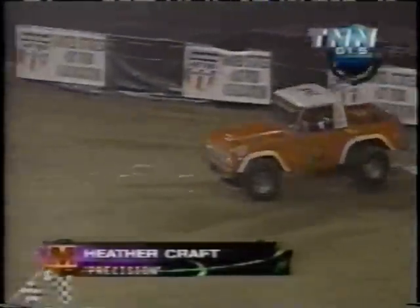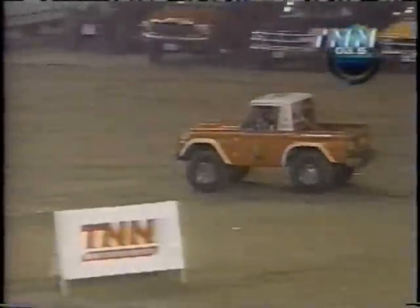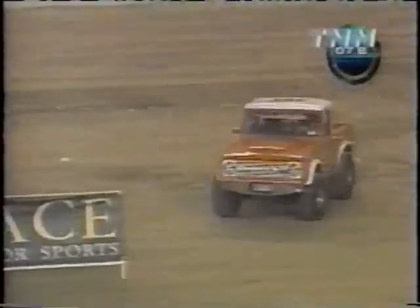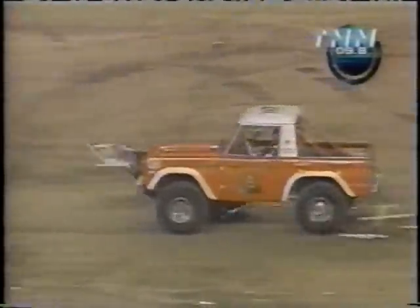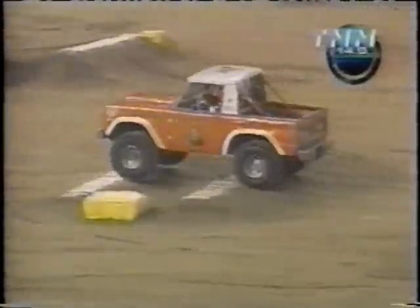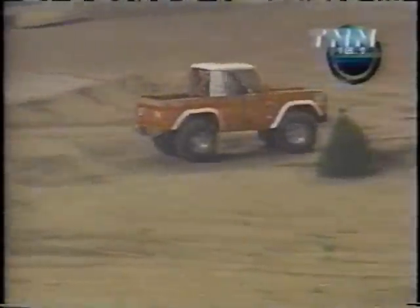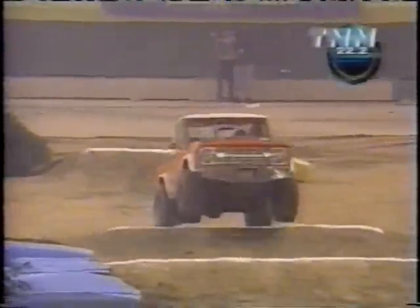Up next, Heather Kraft. Always great to see a lady competing with the big boys here at the U.S. Hot Rod Association, especially because there are so many women who come to the event as fans. Oh, look at this. They really divide the ladies, and Heather's having a wild run. Runs right through that Pace Motorsports sign in her 74 Ford Bronco. And she almost didn't negotiate that turn. Just about didn't make it.